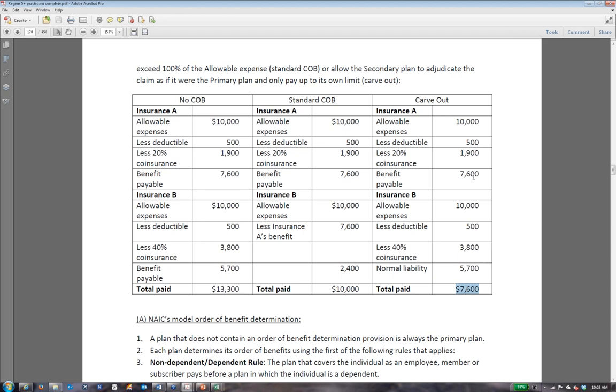Liens, I'm going to skip. You can read about liens. Here's an example of what a lien actually looks like and what it says.